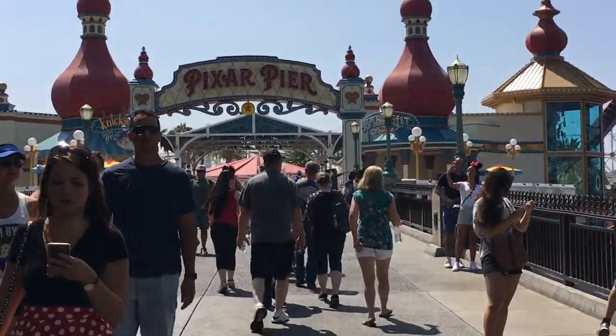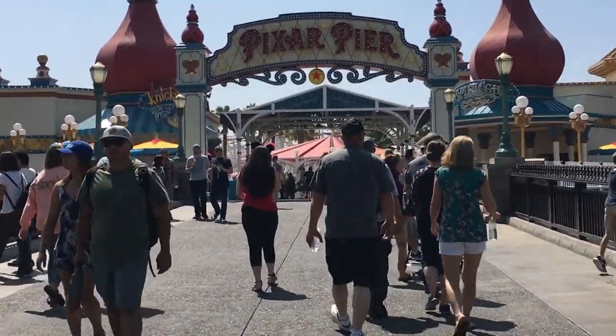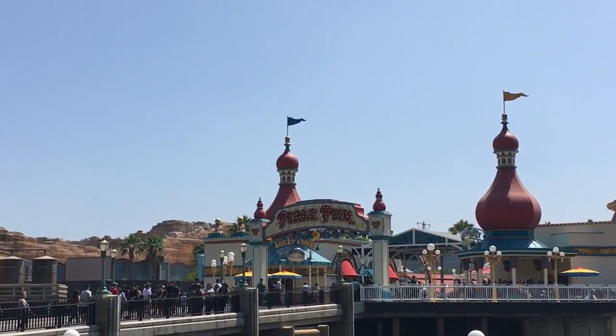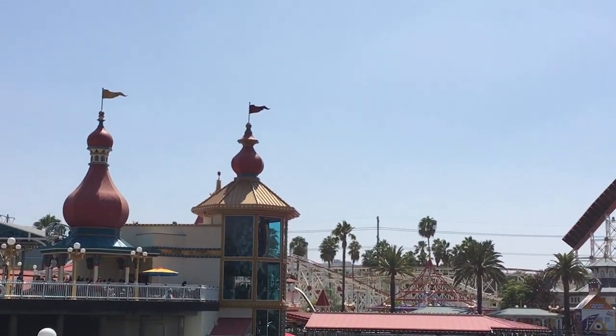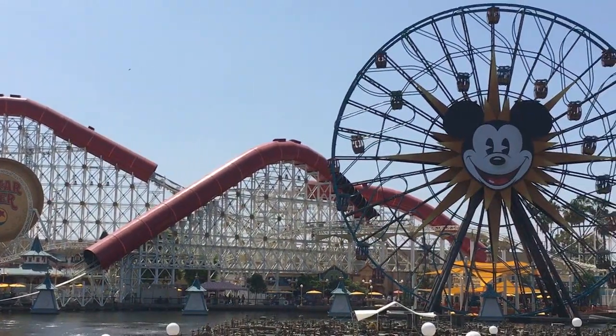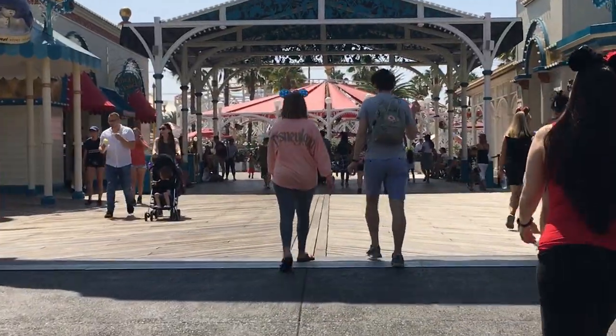So here we are approaching the new Pixar Pier. It used to be Paradise Pier, and then they just basically reskinned everything to make it a Pixar movie theme. There was already a Toy Story Midway Mania here, and then they reskinned the California Screaming as Incredicoaster. And then they rethemed pretty much everything else.